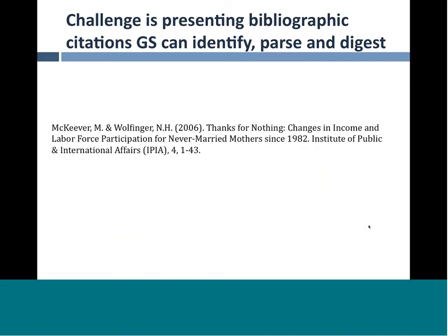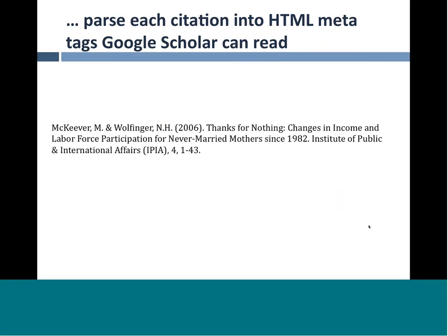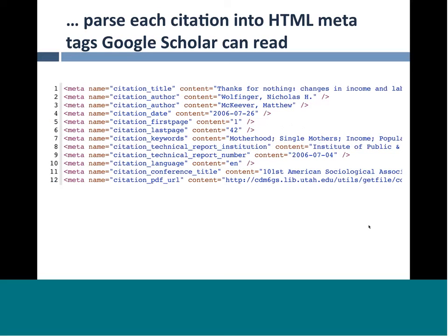So what happens is, not only does it have to know that that's the citation, there's a lot of information in this one field, and it doesn't understand that there are two authors. The publication date is 2006. It doesn't know the difference between the title and the publishing institution, and so on and so forth, because the standard we're using to organize our citation is going to be different across repositories. So it's a very difficult task. And what we had to do is turn this citation into something that was machine understandable for Google Scholar. And that's what it looks like.